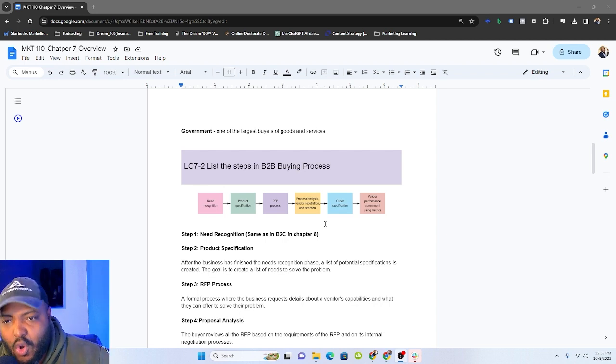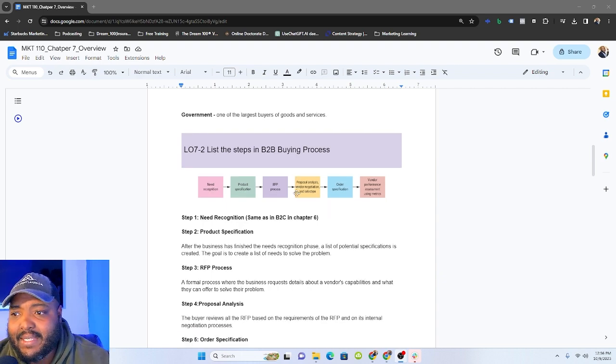There's less control on your end, so again, less blame, but it also removes some of the emotional attachment behind some of the buying, right? That doesn't mean it doesn't exist. I said it removes some, it mitigates some.